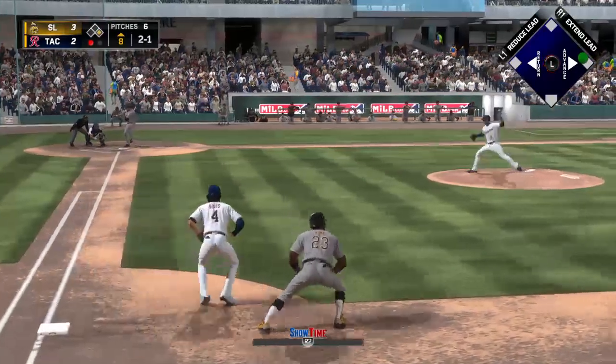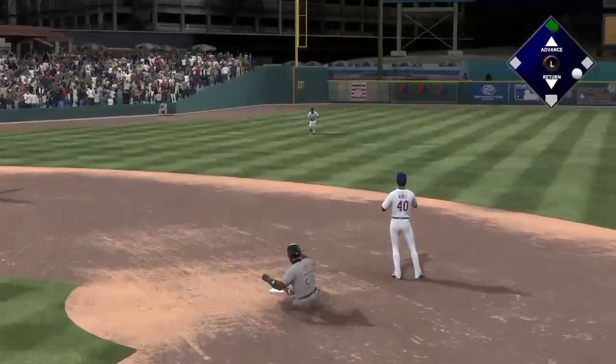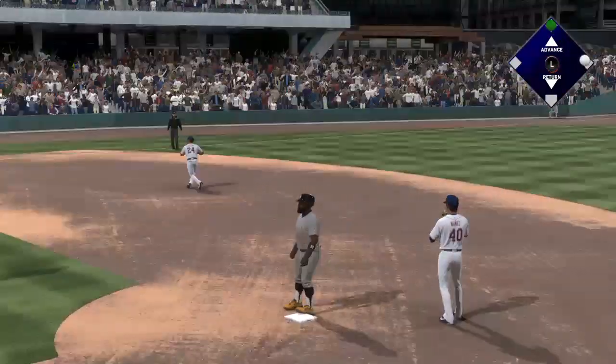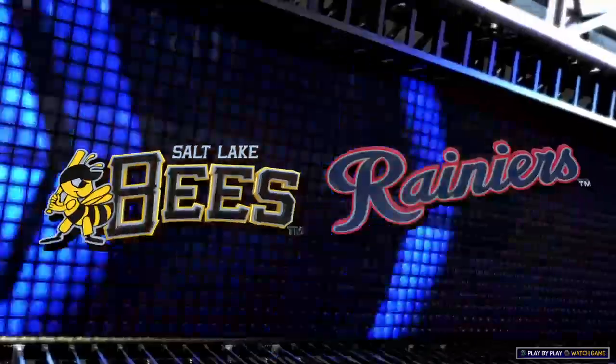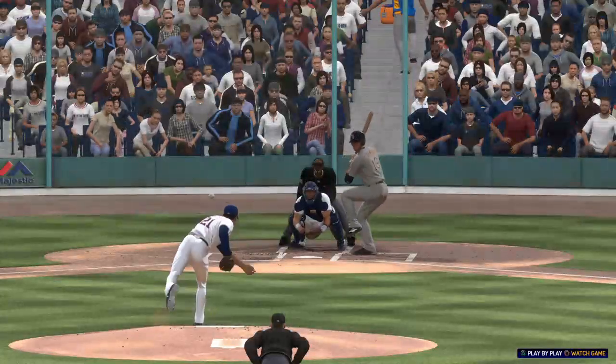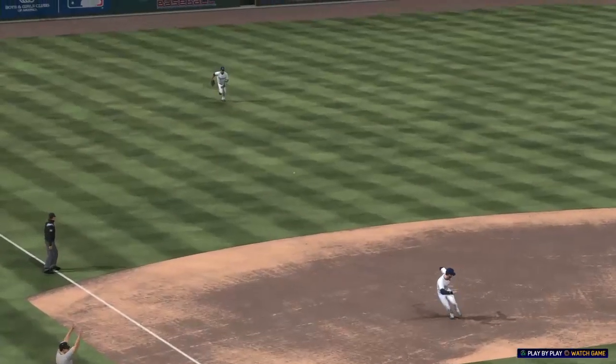From the stretch. Hit to third. Great effort on the dive, but it's through into left. Well, that's a tough one right there. If that ball's at somebody, probably a double play. But as a result, it's one of those seeing eye singles. Just found the hole.